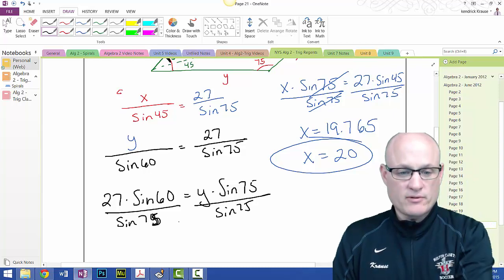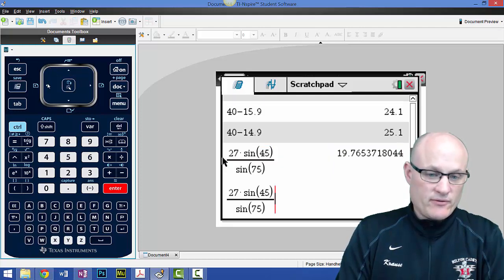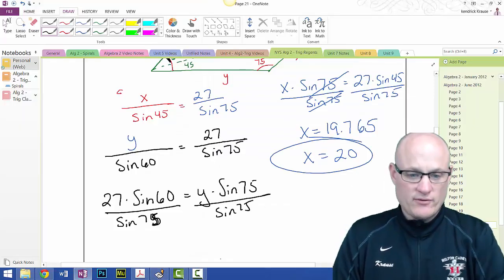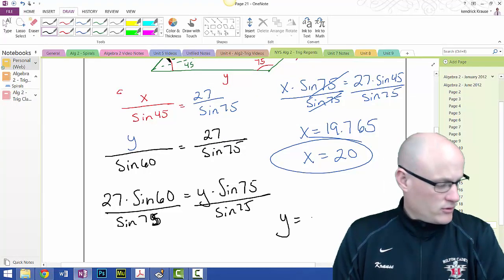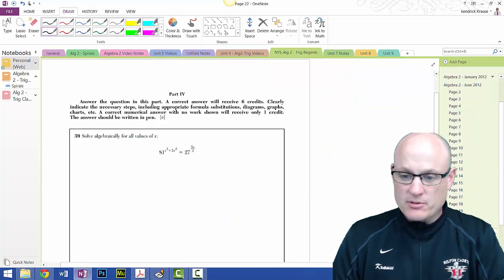And so I come back over here. I'm going to be even lazy and just change this 45 to a 60. And hit enter. 24.207. So y equals 24. And I'm done.